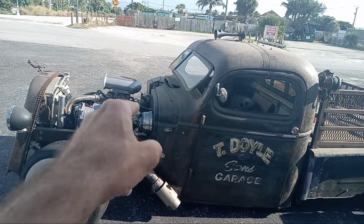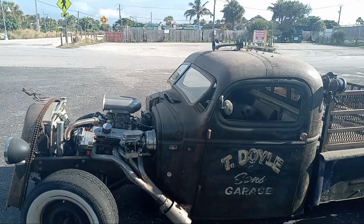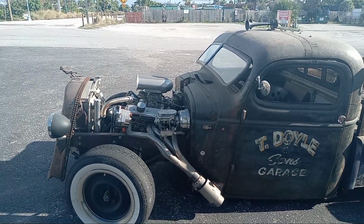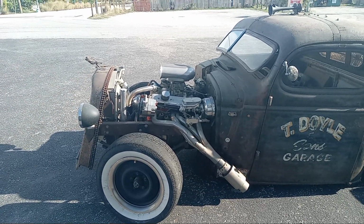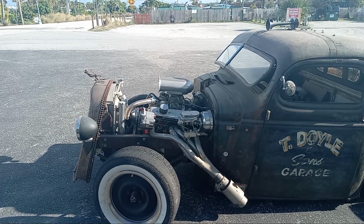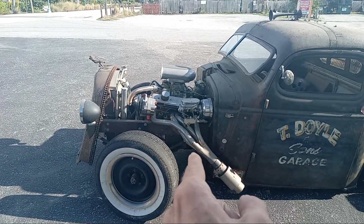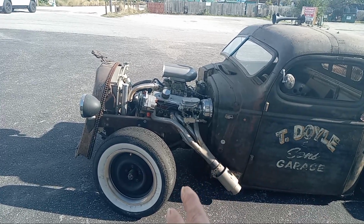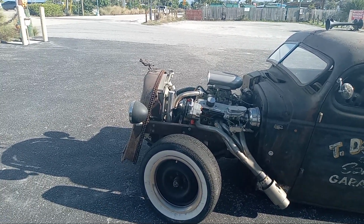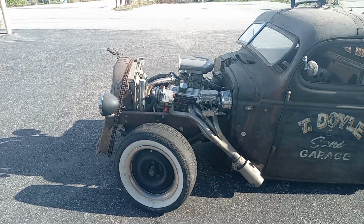What was the cab from? 41 Chevy cab. 350 crate motor. Everything's 4-inch tube, hand built. I noticed you got an oil cooler. It's just a crate motor that's been prettied up. Little cam on it, bored a little, injectors. Nothing too crazy. Just a big go-kart.